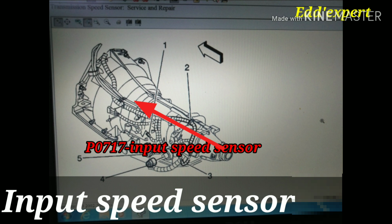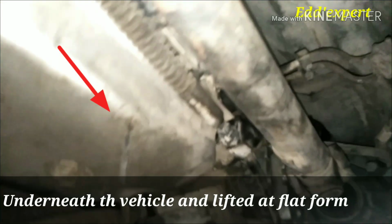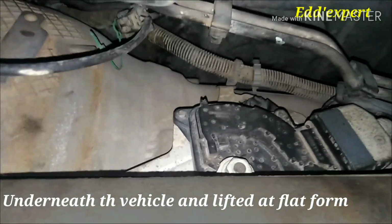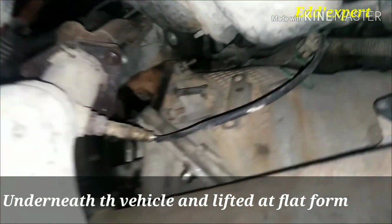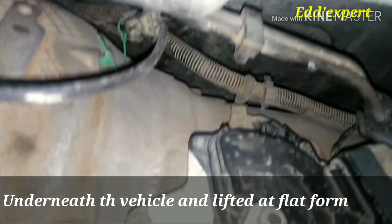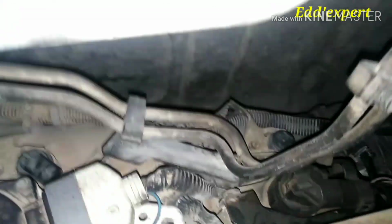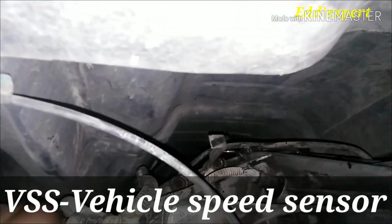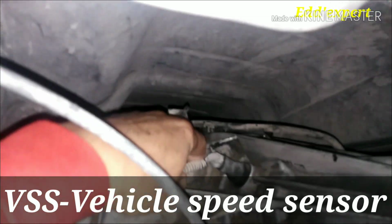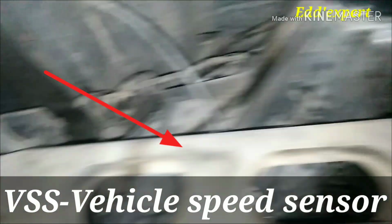This is a 4L80E 4-speed transmission. P0717 is an input speed sensor, it says in the scan tool. I am here underneath the vehicle to see the input speed sensor. This is the VSS vehicle speed sensor. I was checking the input speed sensor location.